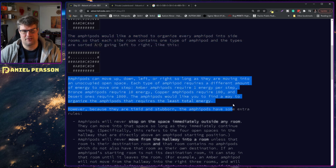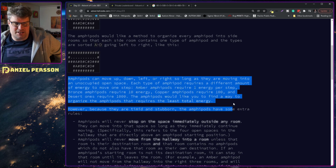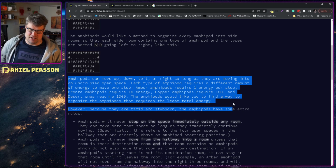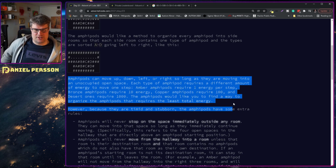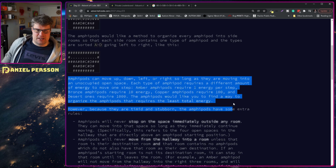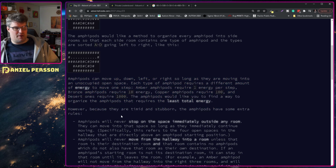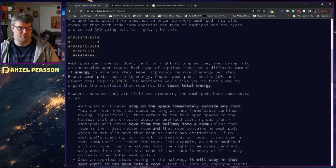Amphipods can move up, left, right, so long as they are moving into an unoccupied open space. Each type of Amphipod requires a different amount of energy for 1 step. Amber Amphipods require 1, bronze 10, copper 100 and desert 1000. The Amphipods would like to find a way to organize requiring the least energy. However, they are timid and stubborn, so the Amphipods have some extra rules.